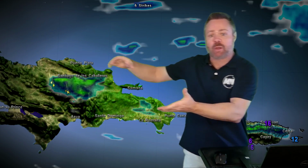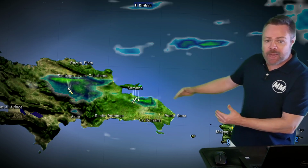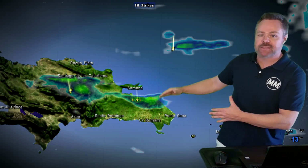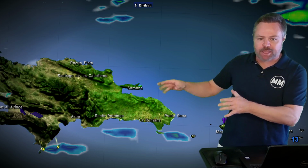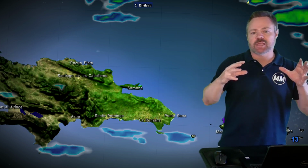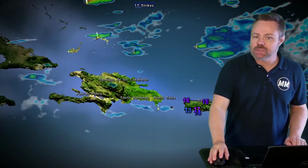As a matter of fact, we do have some advisories for excessive rain for the Punta Cana area to the Samana Peninsula, all the way up towards Puerto Plata, basically the northern coastlines of the Dominican Republic and some areas inland towards Santiago de los Caballeros, all with the opportunity for some excessive rain. We're talking about maybe 50 to 100 millimeters in a couple of spots. That's a really solid 2 to 4 inches of rain.